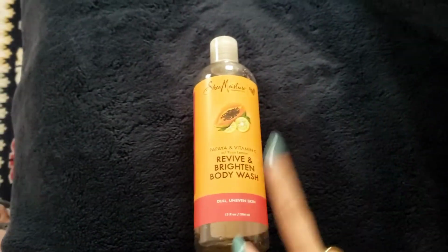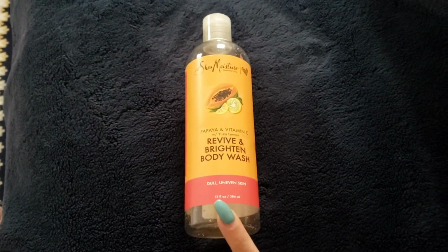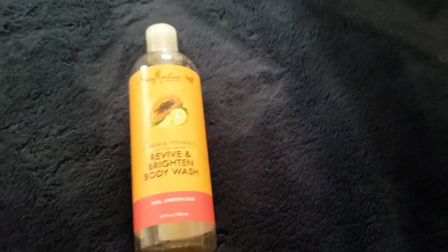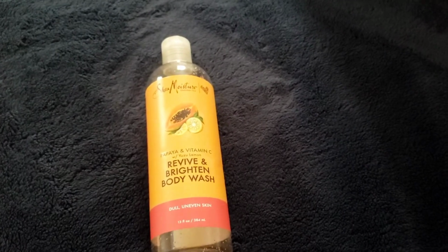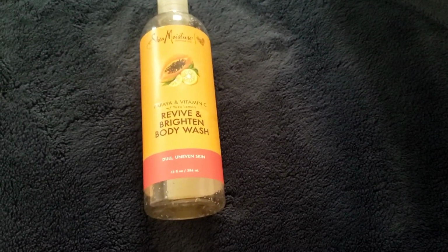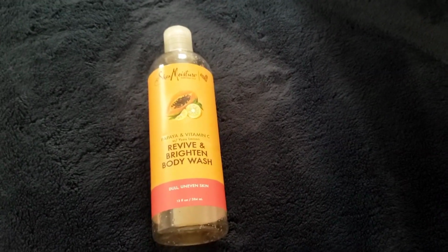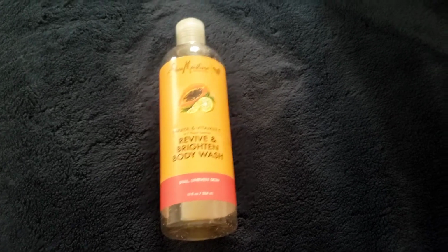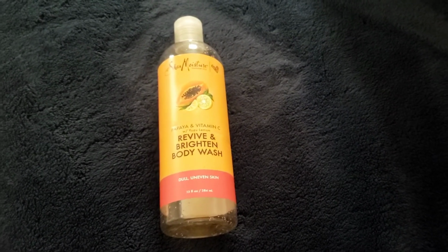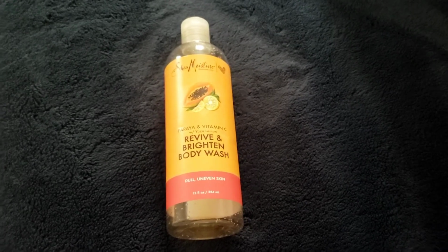Then I obviously used the other Shea Moisture body wash, and I already did a review and posted it. And then I decided to use this, and now this has finished. And honestly speaking, I didn't go back to Ulta yet to buy other body wash. And normally I go and buy the body wash as soon as it's about to finish. I normally don't let it run out. And the same thing for my conditioners.